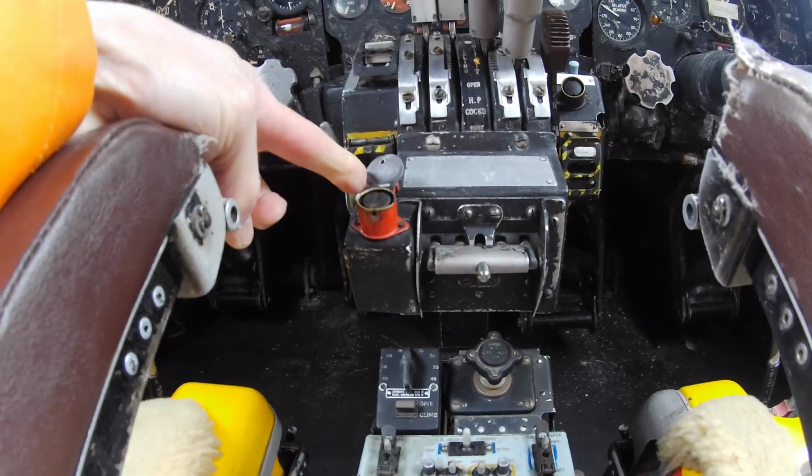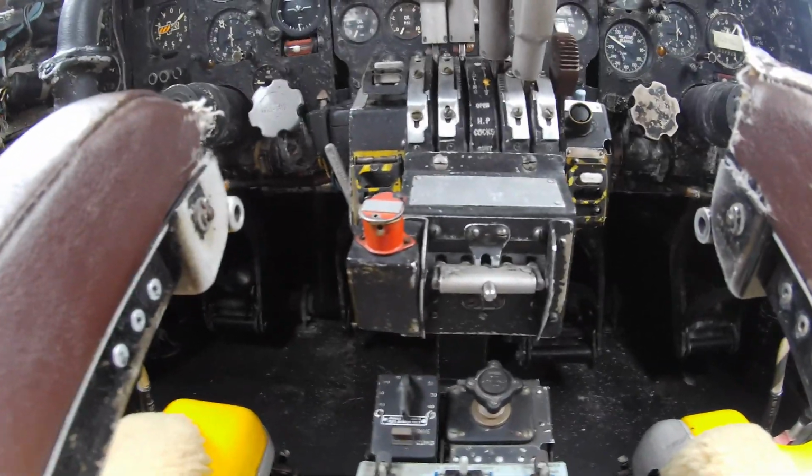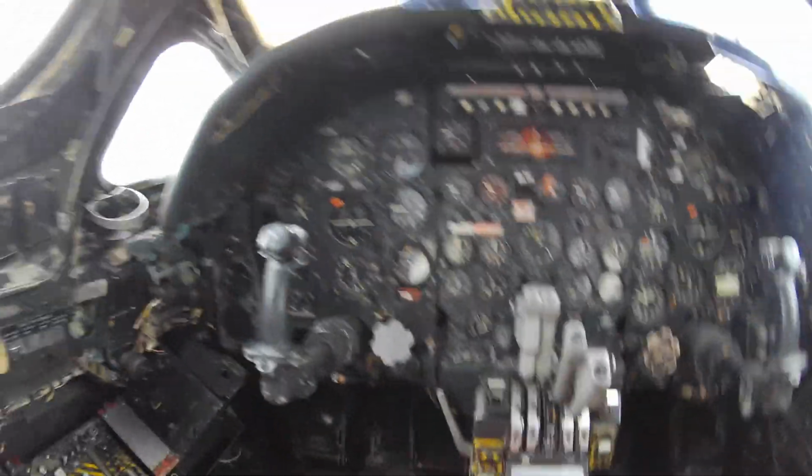On the throttle quadrant, the big red button you can see here is the important one, so that's the weapon release button that would release either the nuclear bomb that was the aircraft's raison d'etre or the 1,000-pound bombs that it could hold 21 of.